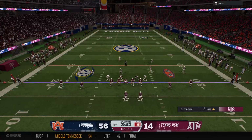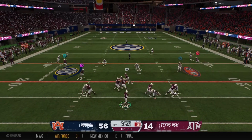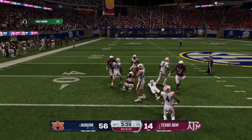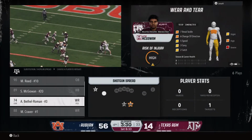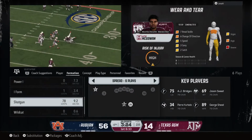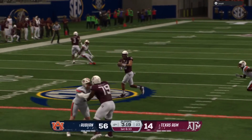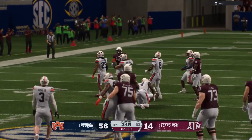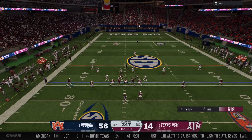Here's the first play of the drive now from the 20-yard line. Dropping back. It's Reed. Pressure is coming. Makes the grab. It's McGowan. They get him down, but the gain moves the ball up to the 36. Defense kind of lost the running back here. Makes a nice catch and gets the first down in the process. So quickly, all the way up to the 36, and it's first down.